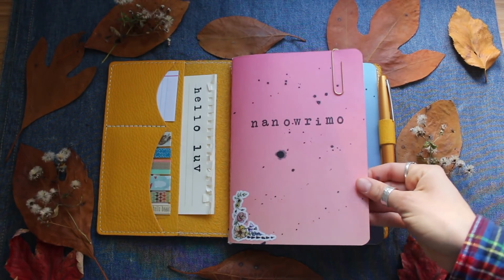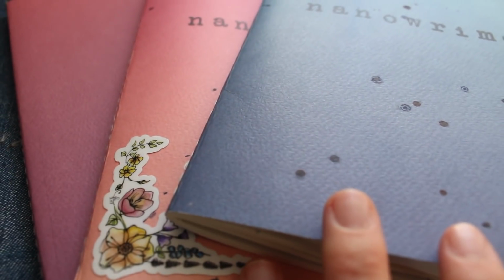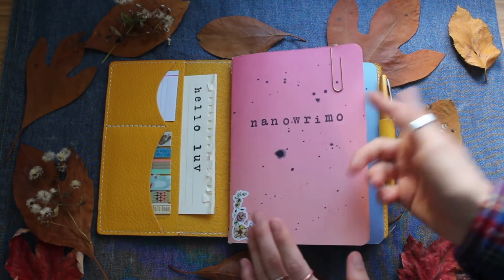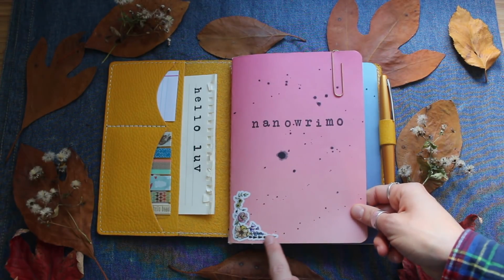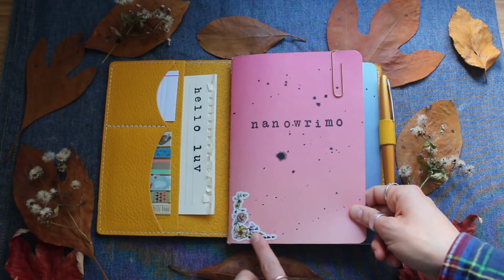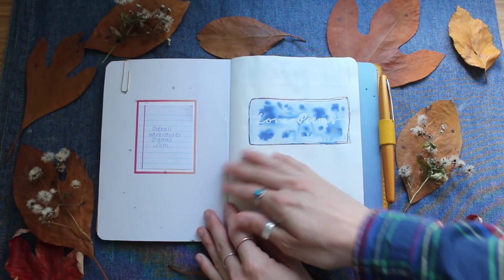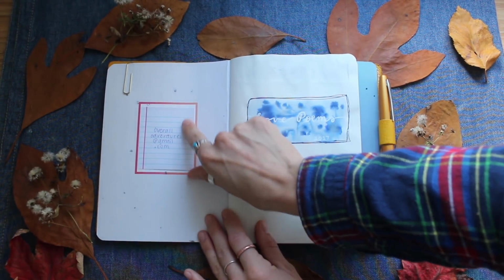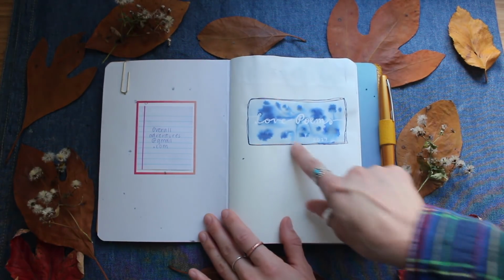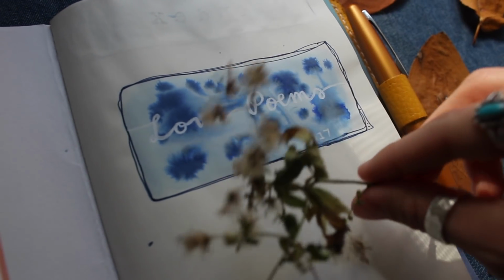This cover is almost the texture of watercolor paper. And here I just sprinkled ink from my fountain pen on the paper page just because I liked how it looked. I got this little sticker, it came with my used Chic Sparrow. When you open up here, I just used one of those Post-its and it has my business email, overalladventures@gmail.com. And here again, I played with the ink.